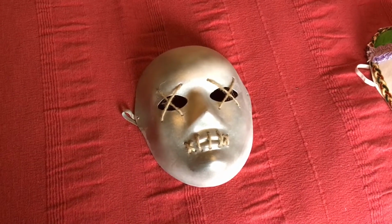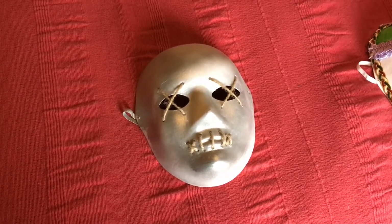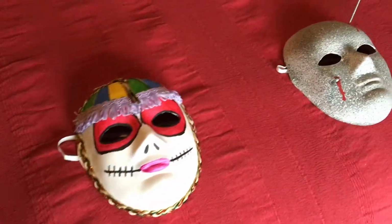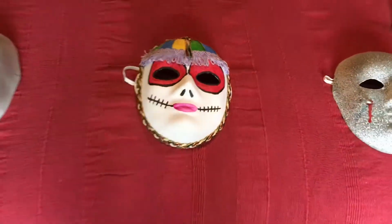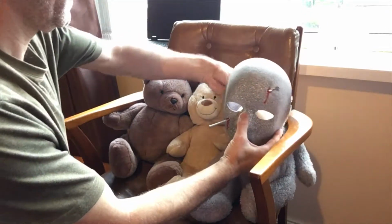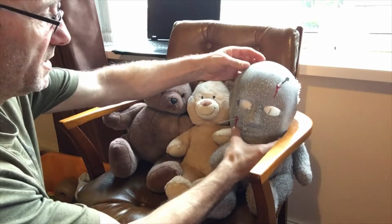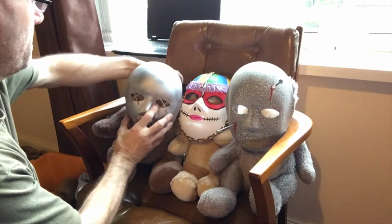Right, so moving on to the next thing. So you may remember this mask from previous videos, which feels like a very long time ago since I made these. So you've got that one, and you've got this one. So all three of these masks are going to go on these three little cutie pies. So these are just Alice's toys that are in her bedroom, and she's put these little masks on them, and down there like that.